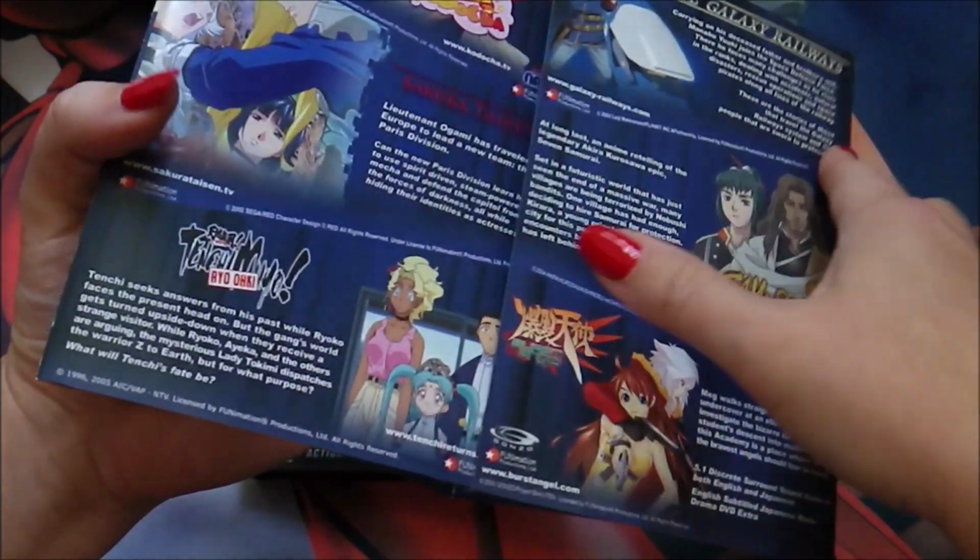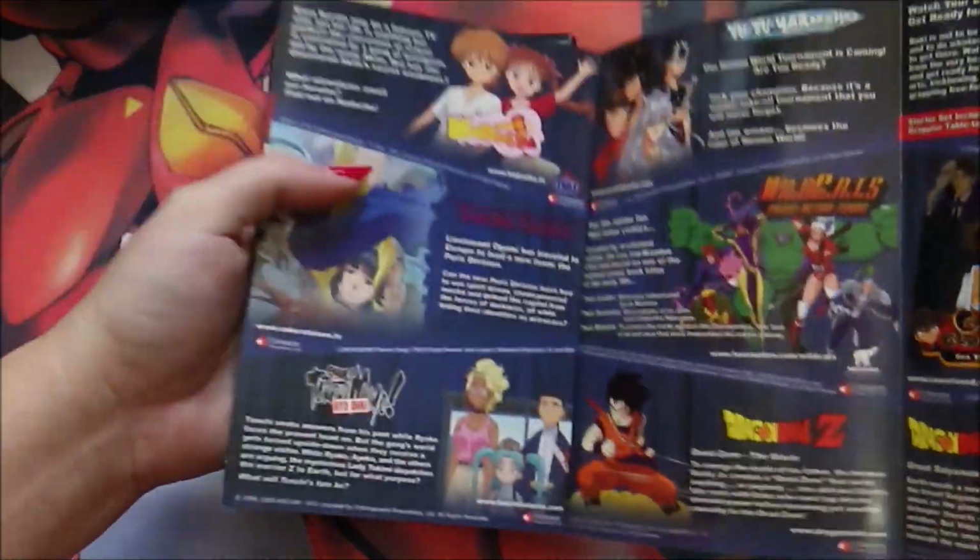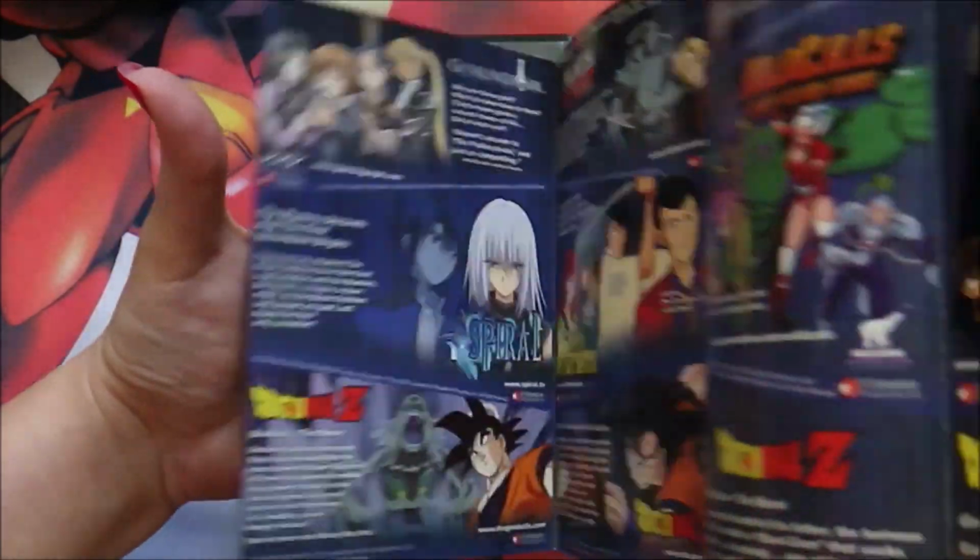This is also the one where Zenigata is shot and he's laid up in bed, so he doesn't really do much in the film, and that's kind of a shame.